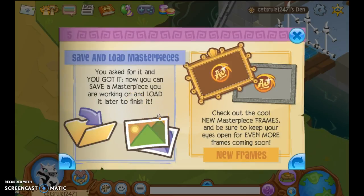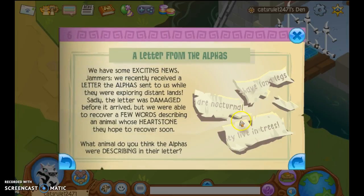Save and load masterpiece. You asked for it. You got it. Now you can save a masterpiece that you are working on and load it later to finish it. I'm going to make that masterpiece there. It's beautiful. Check out the cool new masterpiece frames and be sure to keep your eyes open for even more frames coming soon. And I searched this up and I found it was an AI, which is really creepy. It's a little rodent mammal thing, which has giant eyes.